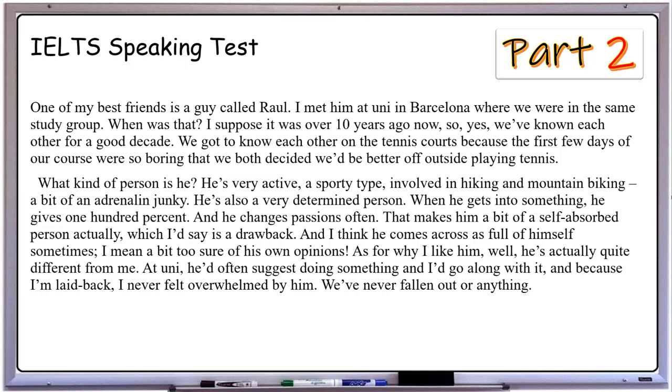What kind of person is he? Well, he's very active, a sporty type, involved in hiking and mountain biking, a bit of an adrenaline junkie. He's also a very determined person. When he gets into something, he gives 100%. And he changes passions often. That makes him a bit of a self-absorbed person, actually, which I'd say is a drawback. And I think he comes across as full of himself sometimes. I mean, a bit too sure of his own opinions.